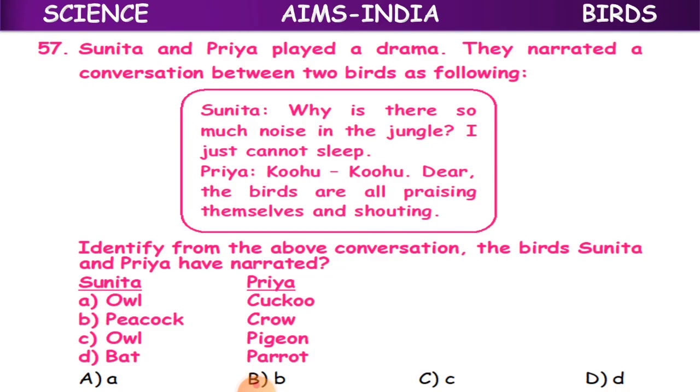Now the 57th question, children. Sunita and Priya played a drama. They narrated a conversation between two birds as following. So these two girls have played a drama and they have narrated. In this they described two birds in their conversation. Like how did they describe, children?